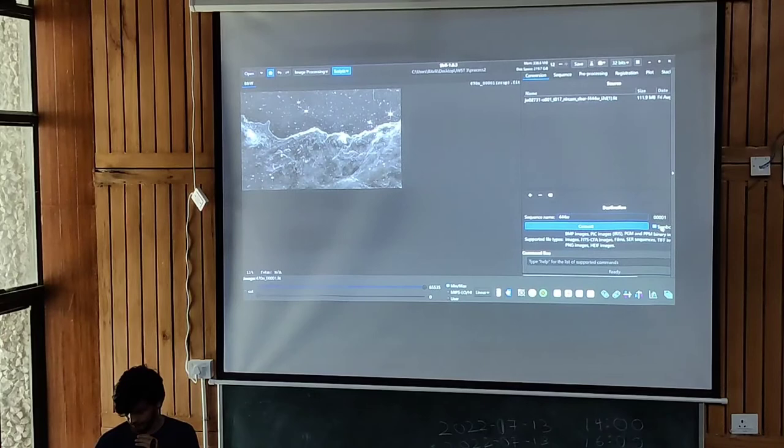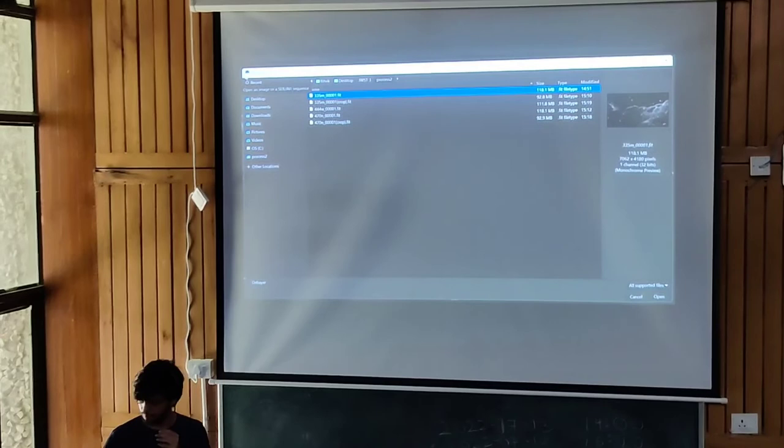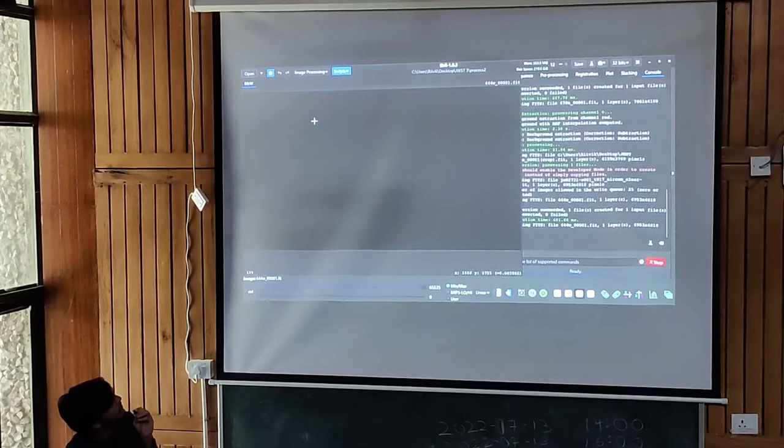Save as fixed images and convert. Right, so now it made a new image. It saved over here, 444W.fit. Okay, open our third filter.